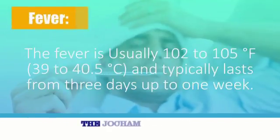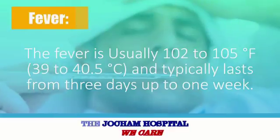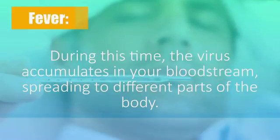Fever. The fever is usually 102 to 105 degrees Fahrenheit and typically lasts from 3 days up to 1 week. During this time, the virus accumulates in your bloodstream, spreading to different parts of the body.